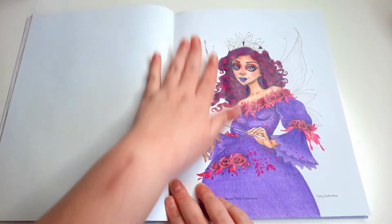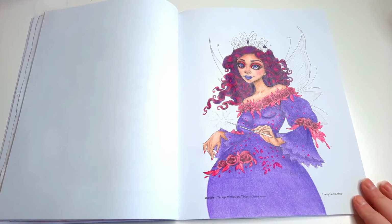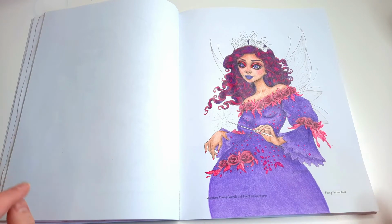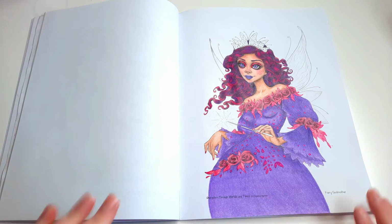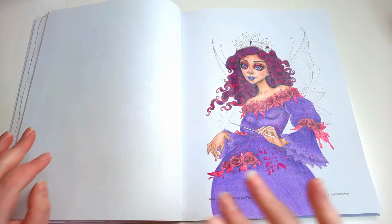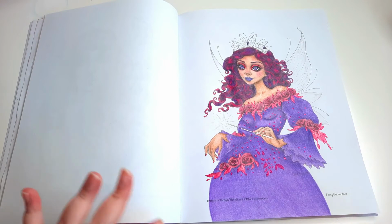So again, if you hear background noise and everything, I do live beside a busy street and there's cars up and down it all the time. And the other day I was experimenting a little bit with some painting and stuff. I'm not going to show you because it turned out really bad. But I've stained my desk blue in areas, so if you see any of that, just ignore it.